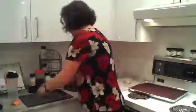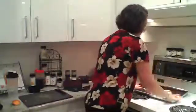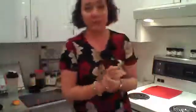There we go. So I'm going to put that on my baking sheet with the baking mat. Put that in the oven for 2 minutes. And I have 2 minutes to prepare the mix that's going to go on the bread. So the mix that's going to go on the bread is artichoke and pesto. I'm going to follow my recipe and I'll be sharing it with you later.